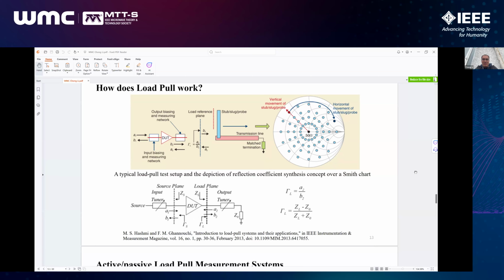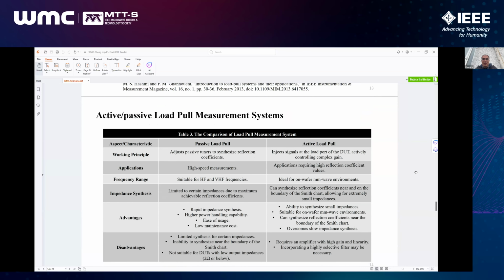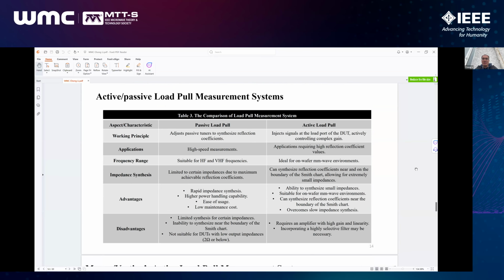Next slide, please. The active system can really increase the Smith chart coverage area, and then we can get a better understanding of our device. Of course, that is also limited by the power of the frequency extenders, as mentioned by Osman at the beginning. So move to the next slide, please.